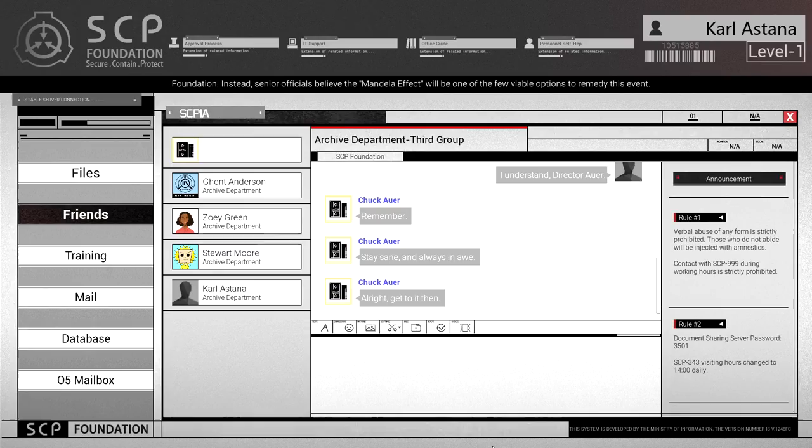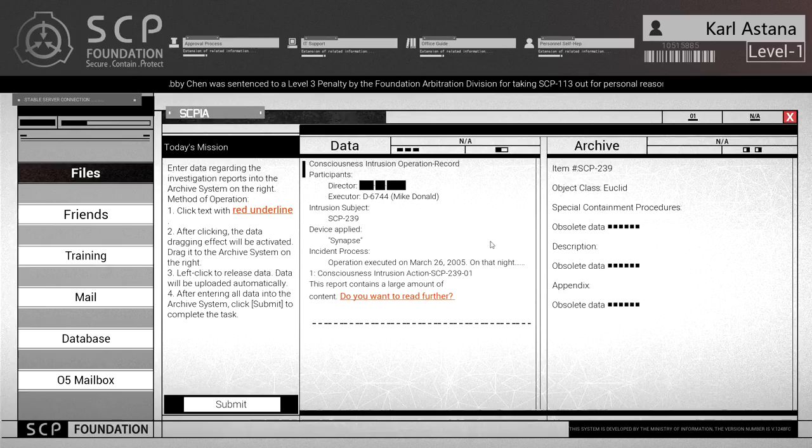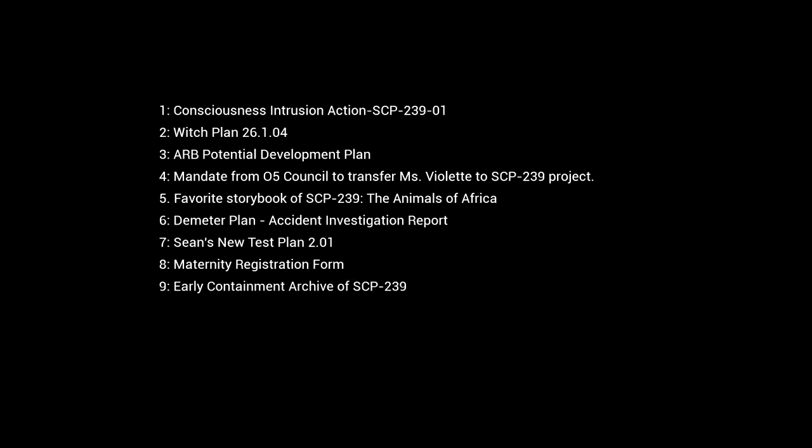And another file has been added by the looks of it. I take it this is the chapter? SCP-239. Okay, it's quite an early one, so it's more likely that I'm familiar with it, but it's not ringing any bells, really. We're not getting much out of the data or the archive, actually. Do I want to read further? Yes, I do. Consciousness intrusion? Which plan? ARB potential development? What? Okay.